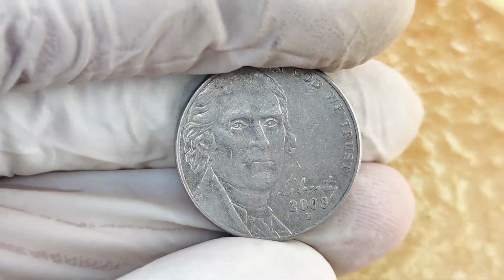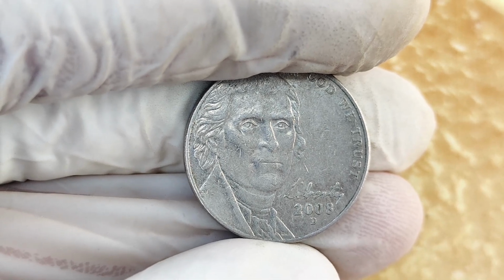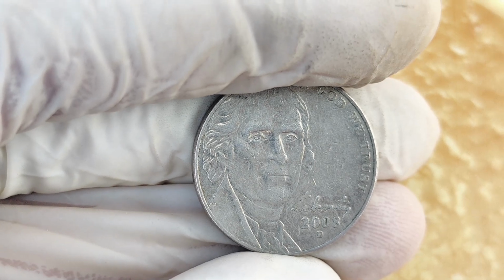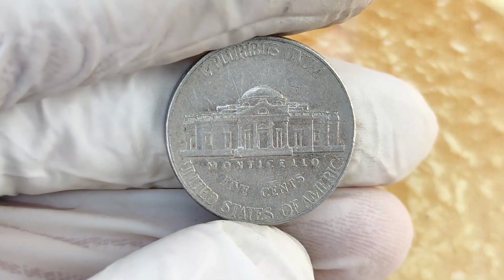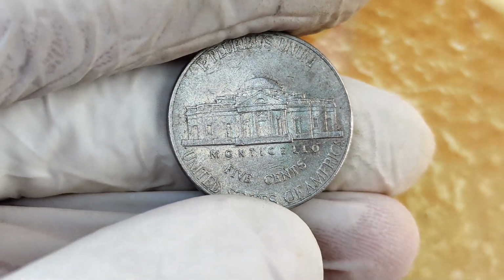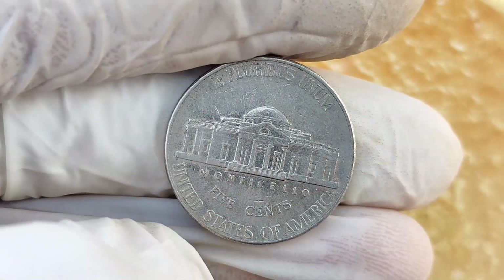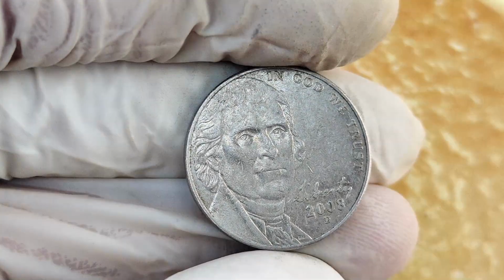Sounds unbelievable, right? But today, you might just realize that one tiny coin hiding in your drawer could be your ticket to a fortune. What if I told you that a rare version of the 2008 Monticello Jefferson nickel has collectors scrambling to pay life-changing amounts of money? This isn't just a collector's dream, it's a reality. And if you have one of these rare nickels, you could be sitting on a gold mine without even realizing it.